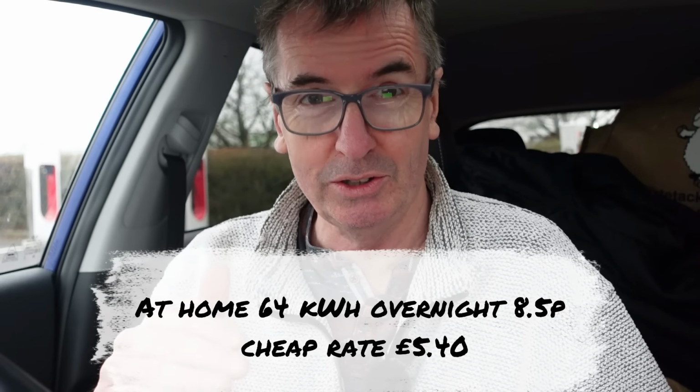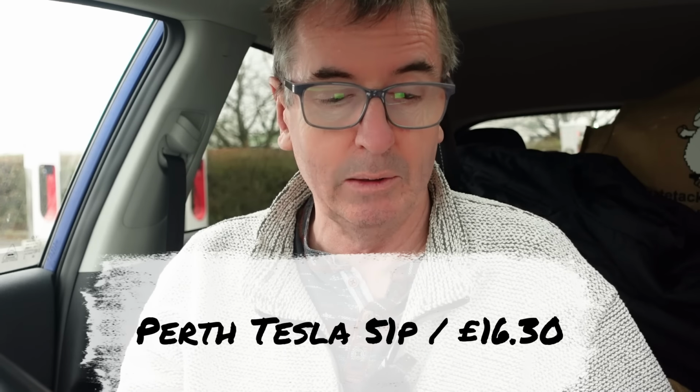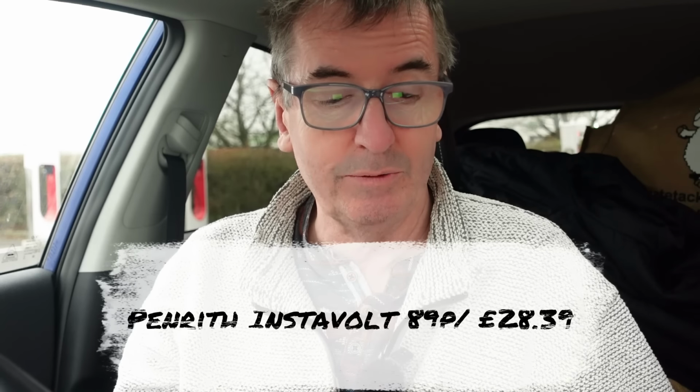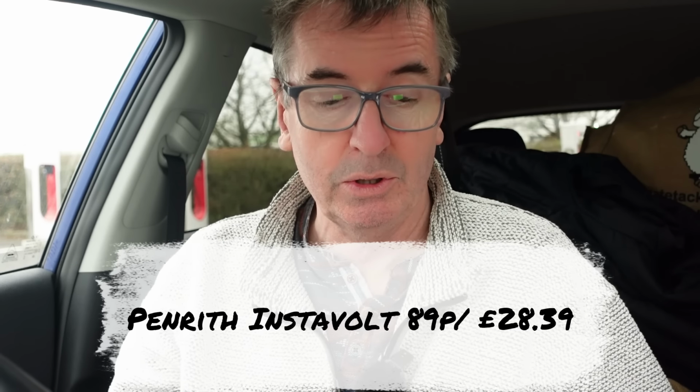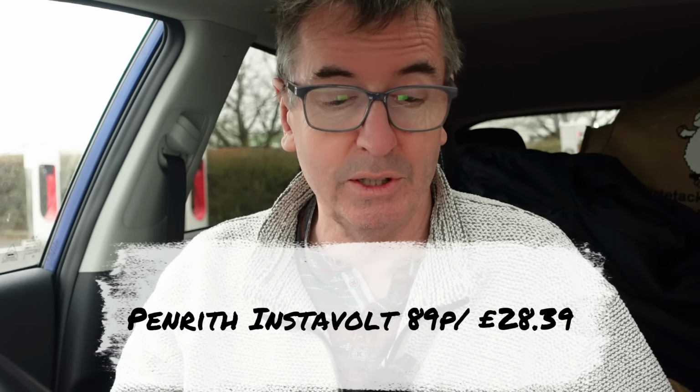To fill this on cheap rate electricity with 64 kilowatt hours at 8.5p per kilowatt, it cost me £5.40. So I'm going to take that as my starting figure, leaving home fully charged, £5.40. And then quickly, at Perth, Tesla superchargers I took on 31 kilowatt hours at £16.30, that's at 51p. And then at Penrith Booths, Instavolt took on 33 kilowatt hours at 89p, ouch, at £28.39.